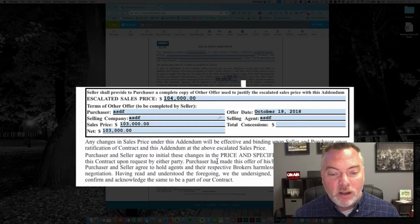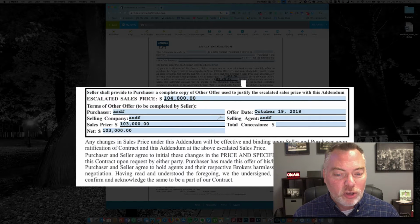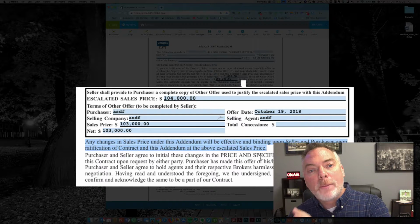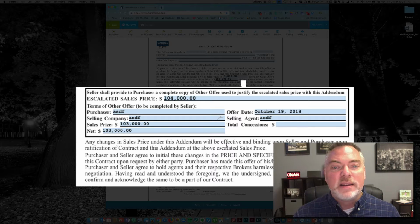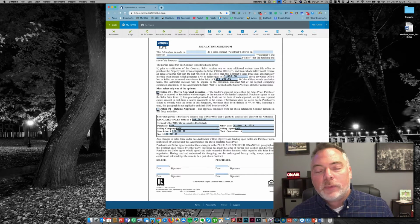Now, if they send back this, now notice that the seller shall provide the purchaser a complete copy of the other offer. So they have to give you the entirety of it so you can peruse it and make sure there's no other conditions or concessions or anything else that weren't disclosed to push this number up. And then once you both have agreed that this escalation has been triggered, there is a call for you to go back to page 1 of the core contract and the finance paragraph, strike through whatever terms you had put and put the new terms in there to make sure that that contract is all done. So all these terms are binding. You go back to the price and specify financing to do this. And there's a disclosure to everybody. No one did this out of coercion. They did this because this was what they wanted to do. So your buyers can't go back and say, my buyer agent did that. I don't know why, which they do, and it's silly.